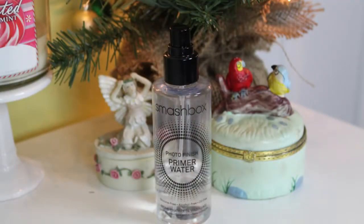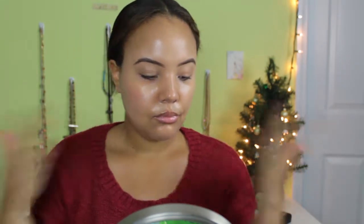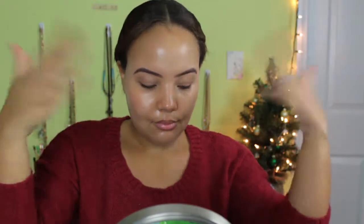Now I'm going ahead and taking my Smashbox Photo Finish Primer Water. Like I said, my skin has been pretty dry, so I think this extra bit of hydration helps my skin not look cakey or my foundation stick to any dry patches. So I just fan that in and let that dry before I go in with my foundation.